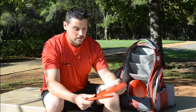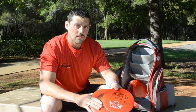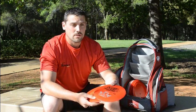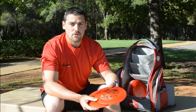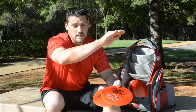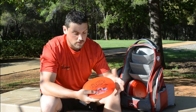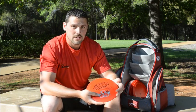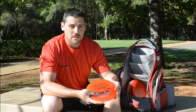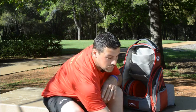Then I'll get my Patriots. One's very understable, or I use it for high turnovers or late-turning shots that I pop out there and get them to pop up and turn over late. And then this one is newer, still a straight disc. I can get it to go right a little bit, but it still wants to finish left. So great disc, the Patriot. Pretty much do anything with them.